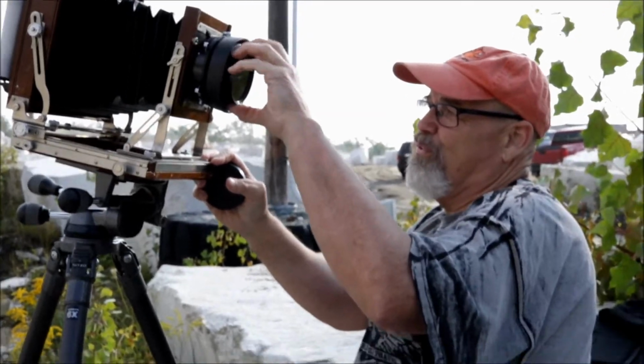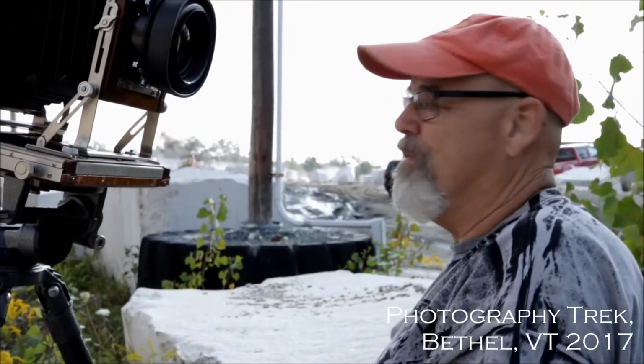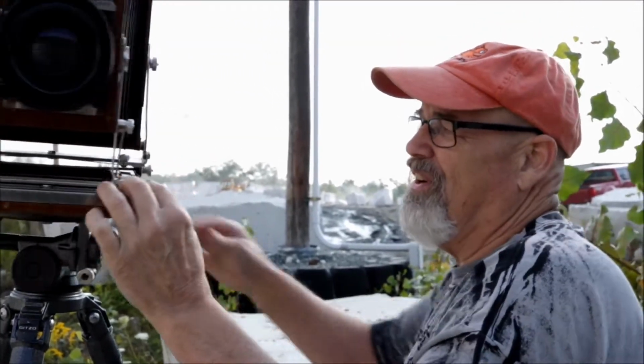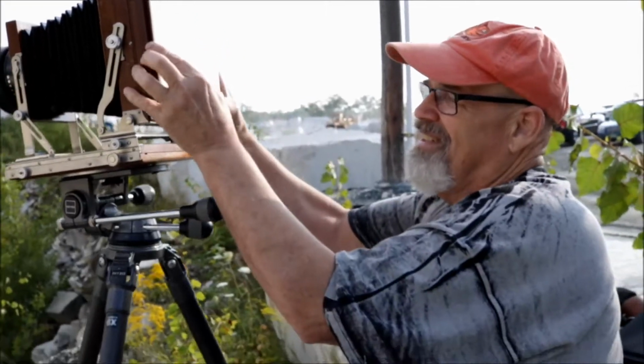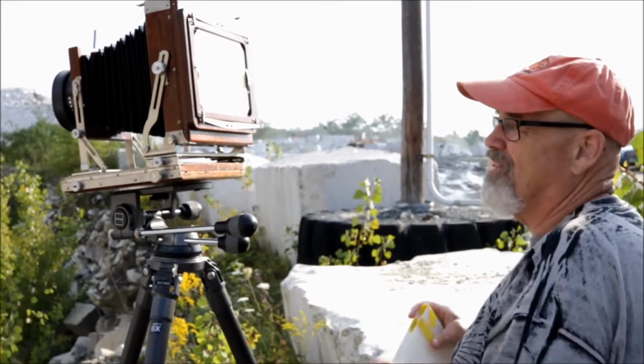Putting a 355 millimeter lens on. I do have a 450, but boy, there's just some incredible tones over there, and if the light cooperates with skipping across the face of the quarry, it's going to be pretty dramatic.